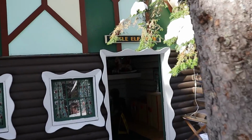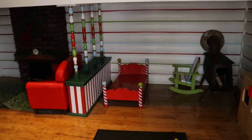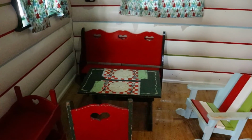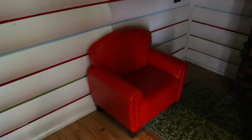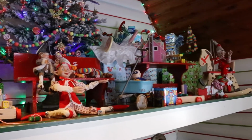Merry Christmas, everyone. We're making our way into the little elf home. This is the home of Santa's elves, and as you can see, all the furniture is miniature sized, just so the elves can fit inside them. If I sat in that chair, I'd probably break it. They also have some toys ready for all the children.